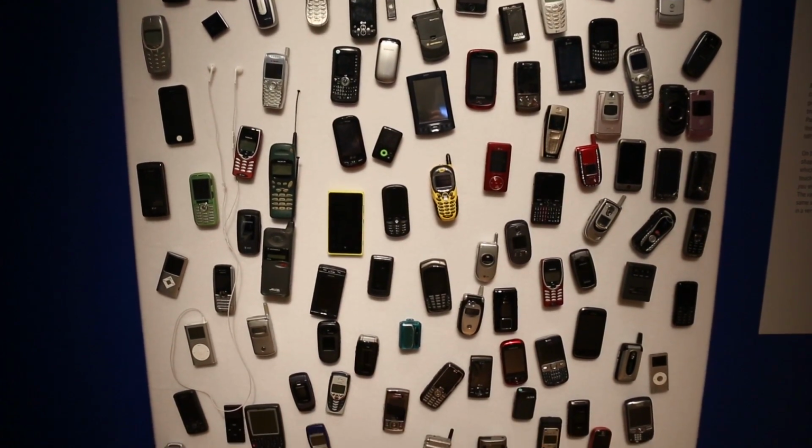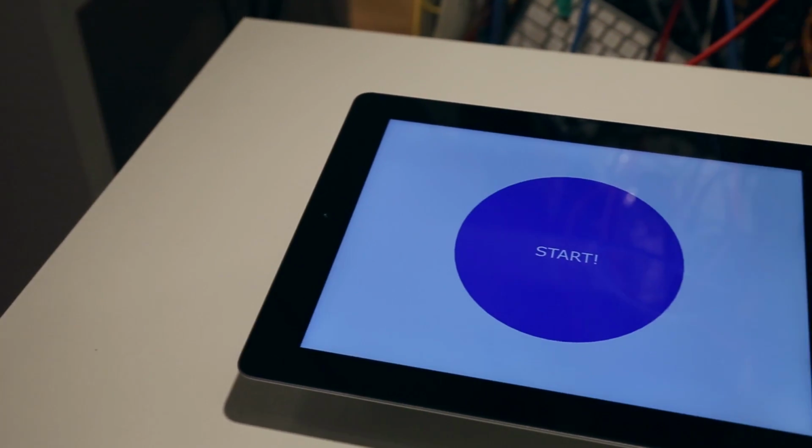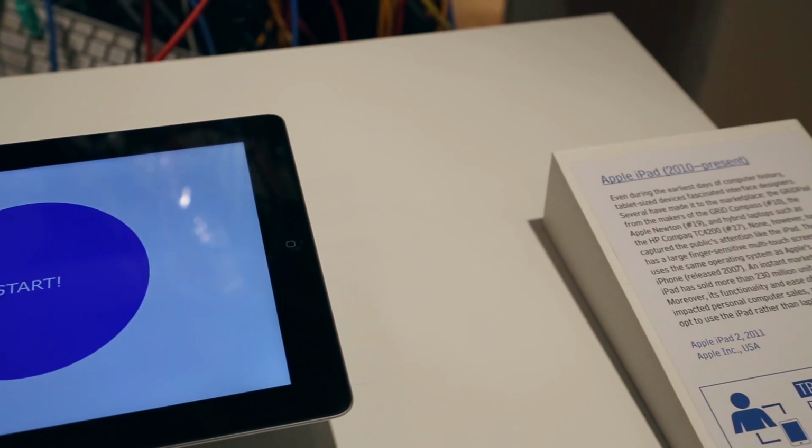We jump forward another 13 years to the iPad. Since the early days of computer engineering, people have always aspired to having the portable thing that looks like a notebook but is really a powerful computer.